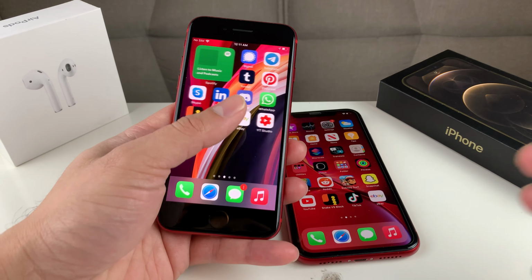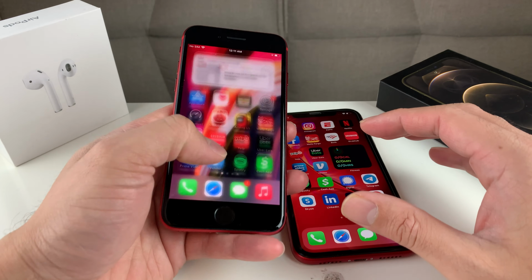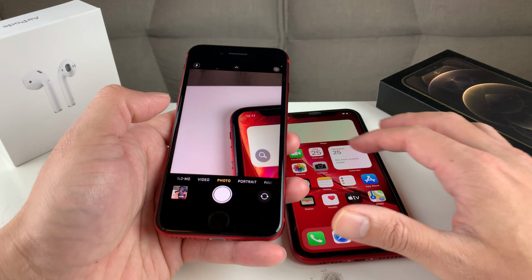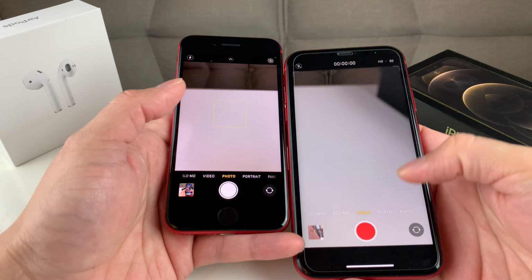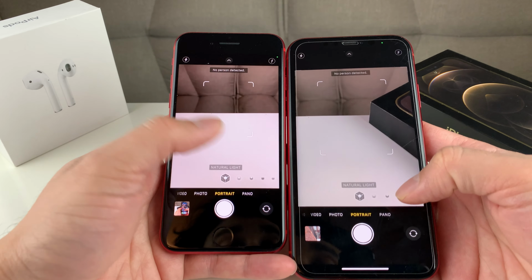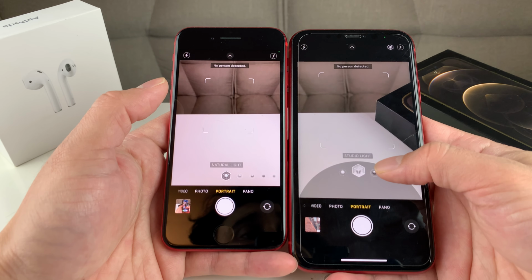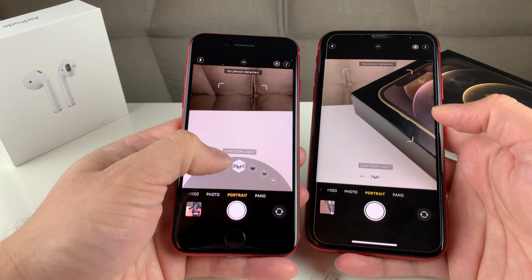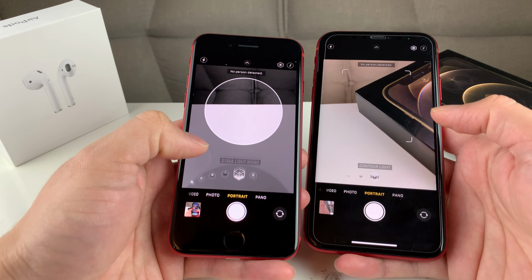Let's talk about the next part, about why people buy iPhones, right? It's because of the camera between these two phones. What kind of things can you expect in terms of the camera? Both of the phones have that 12 megapixel back camera and allow you to take some phenomenal photos. Both of them have portrait mode, but as you can see, the iPhone XR is limited to two different settings, studio light and contour light, versus the iPhone SE, which has an upgraded ability with more settings for portrait mode.